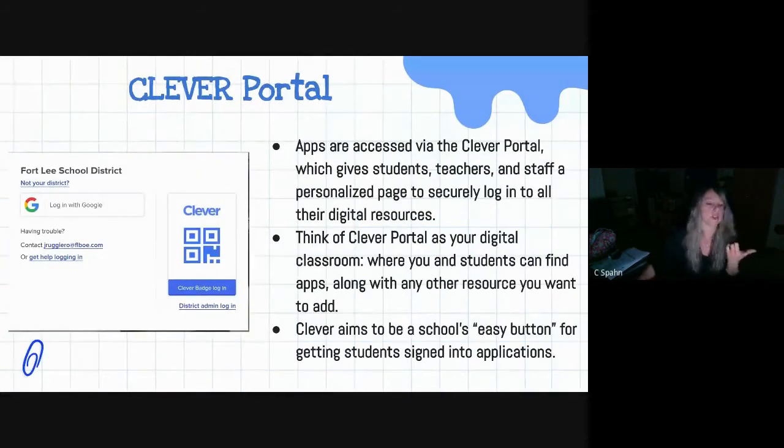This is the first page that you'll see for the portal. Once I go to Clever, I'll show you what that looks like. But this is our homepage for signing in. It says Fort Lee School District. You'll notice there's a login with Google button, which is one option to log into Clever. And the second option, which is great for younger students or special needs students, is our little badge.